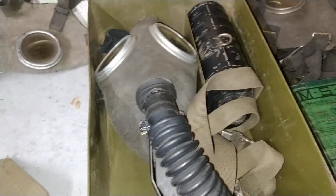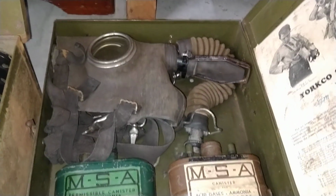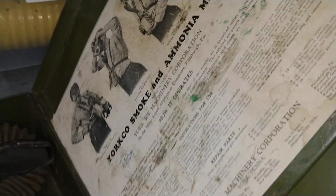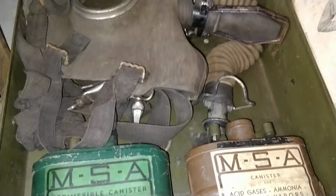And then finally over here, I get to an interesting one. There's at least 2 of these. I know that I have one, and gasmaskking.com has one. This is made for York. You can actually see it says Mine Safety Appliances here, so it's pretty easy to figure out who made it. This is a refrigeration mask for ammonia.